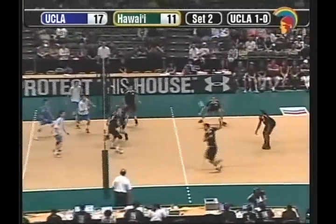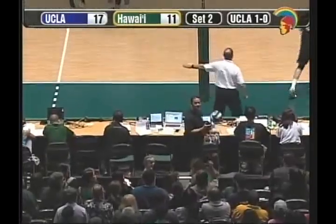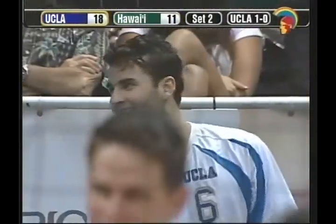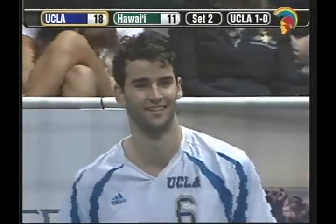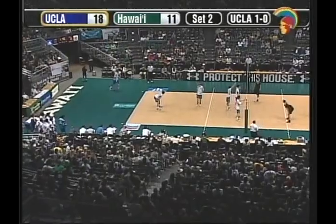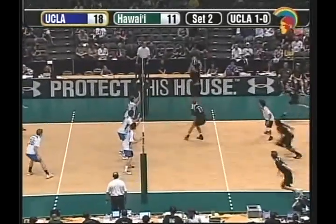Lofi gets it over. It's got a Reggia. And that ball is hit over by Dunlap, and it's a point for UCLA. Well, great stop by Taxer. Unfortunately, Lofi, who had to play back row after the serve, just couldn't make the defensive play.